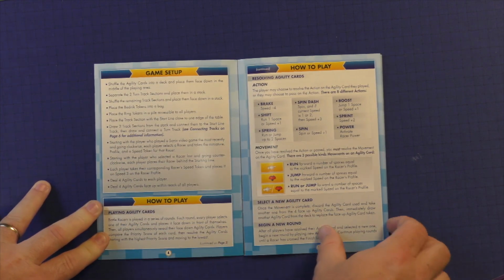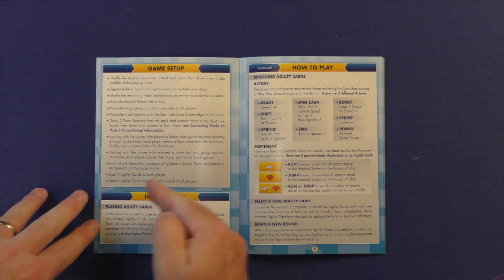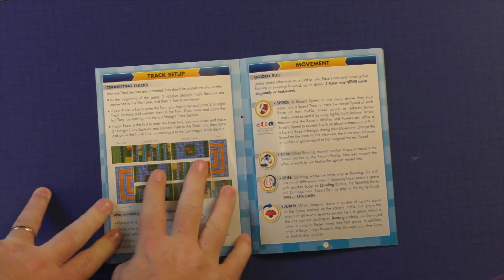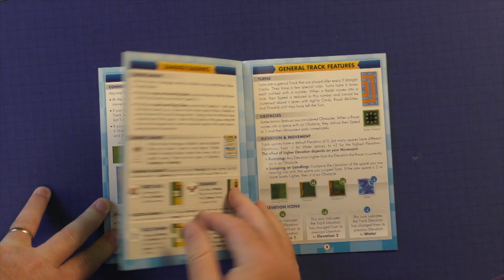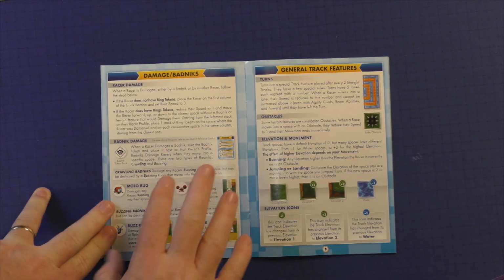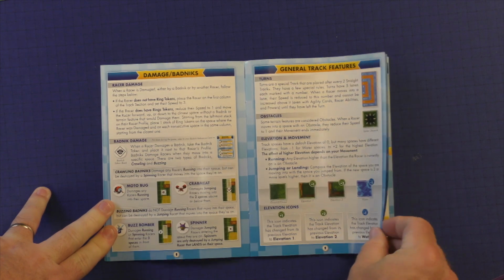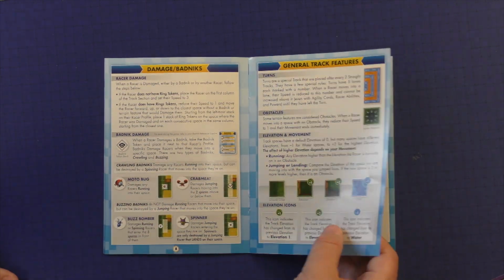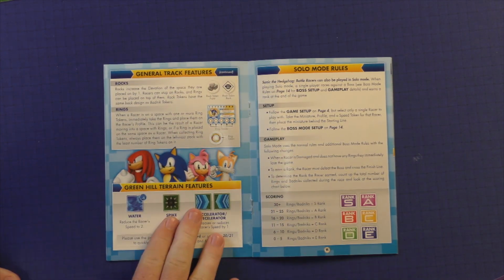This is really the meat of the game, the agility card system. In the beginning of a new round, it's nice that it kind of fills up one page and didn't go over into another page. Then you have the track setup and how you connect these things and put things on. And then movement and some of the icons, damaging, really confusing here with what's going on. And then the elevations, I struggle with that a little bit. I think reading some facts in the errata, I kind of got it down, or at least have a good idea of what I'm doing. General track overview and some of the terrain features.